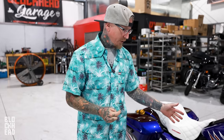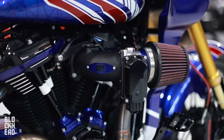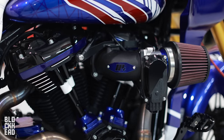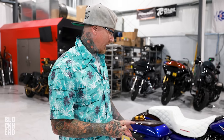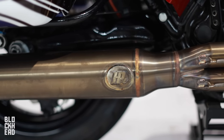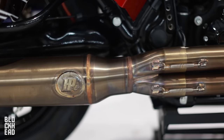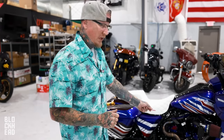The 143 is paired with a HPI 70 millimeter throttle body, tunnel ram, 7.2 injectors. S&S 550 cam. That is all coupled to an HPI full length 2-in-1 exhaust system that we modified just a little bit because we went with chopped bags. So we actually cut these primaries back, I want to say about 2.5 inches. Can't remember the specifics, but we modified as needed.